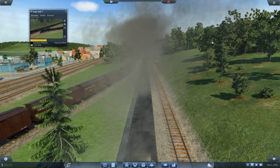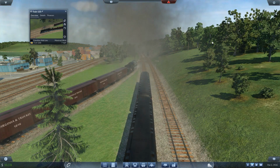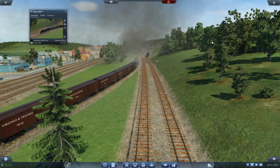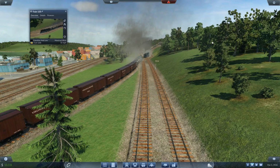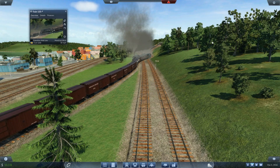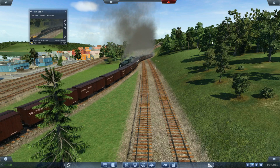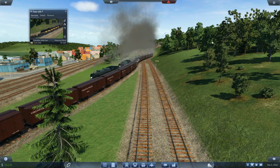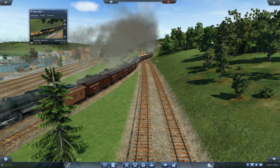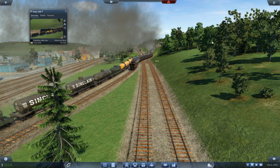It's probably because there's so much going on in the game. There's a lot of population. There's a lot of road vehicles. Even things like AI cars use up your CPU. Kind of frustrating. Now it looks so much better when you're going slower. I think at 3x speed it prefers not to be going that fast, especially if there's more than sort of 3 trains in one shot.